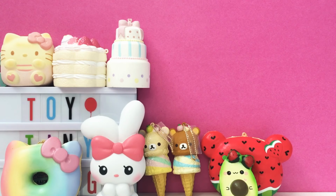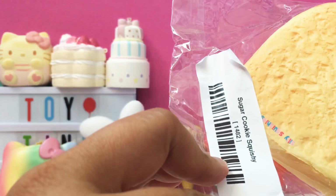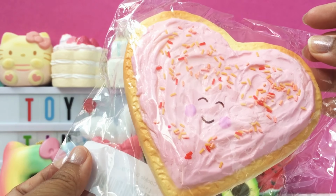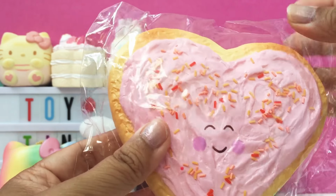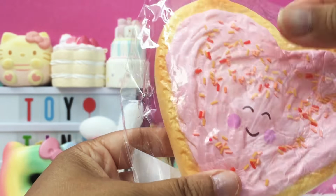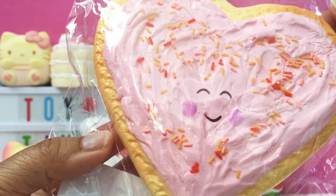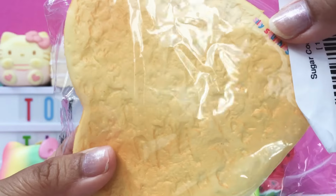There's room for just one more squishy, and I saved the best one for last. This is a sugar cookie squishy from Silly Squishies. I was surprised that this was included because this is actually part of the Silly Squishies brand, but maybe it was the older one and not the new one. So got this for $10. I really want to get the chocolate chip cookie one, but I think they totally sold out of that stock. It is so cute and beautiful. It's got sprinkles all over it, really kawaii face. And looks like it's got the licensing there, Silly Squishies.